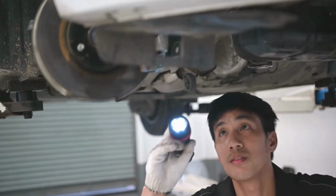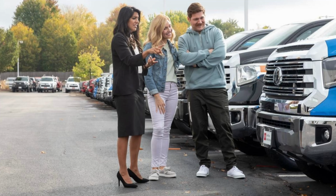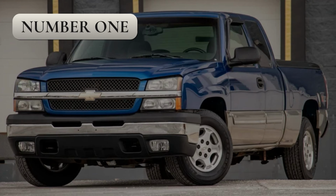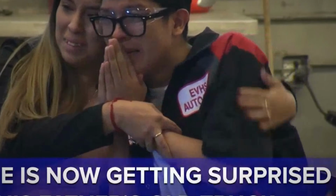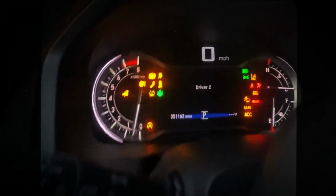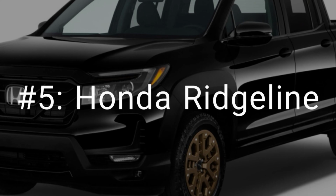After more than 2 decades under these things, I can tell you exactly which 5 to grab off the lot before someone smarter does, and the 3 that will drain your bank account 1 repair at a time. Number 1 is the truck I would hand my own kid the keys to. Let's get into it. Number 5, Honda Ridgeline.